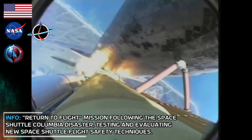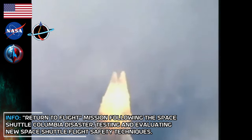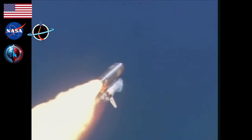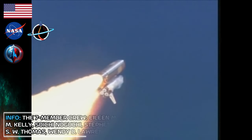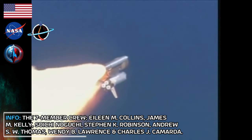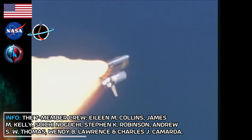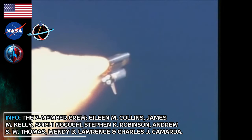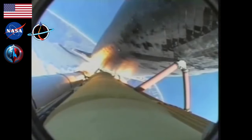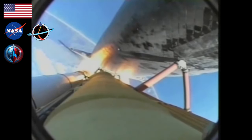Traveling 400 miles per hour. Altitude 12,000 feet. This is a view from a camera mounted on Discovery's external fuel tank. Three engines on Discovery are now throttling down to 2/3 throttle to prepare the spacecraft to pass through the area of maximum air pressure and go supersonic. One minute since launch, Discovery speed now 900 miles per hour.